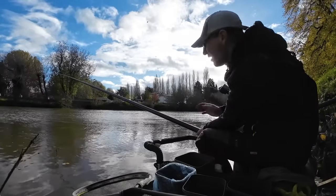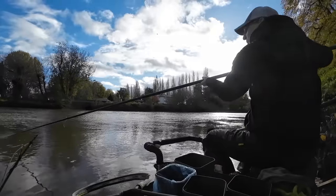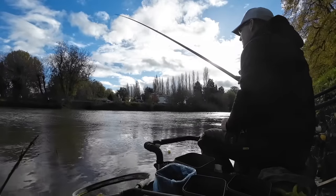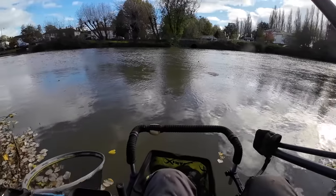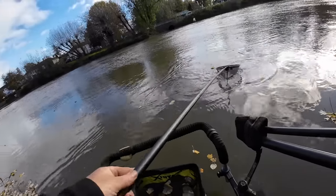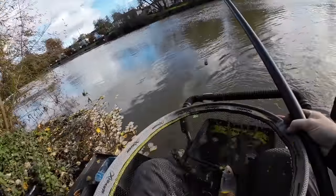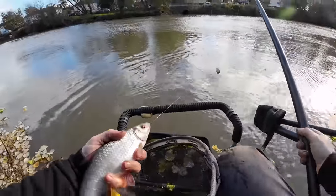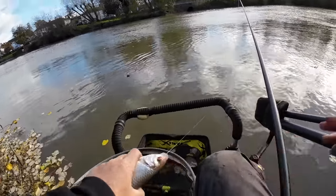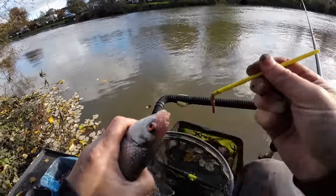Got one. Smaller fish, whilst I'm eating my apple. What have we got? Oh, wow. That was a smaller roach, so whatever we lost was considerably bigger than that. Oh dear me, look at that cronking big roach. The one we lost, I reckon, was almost twice the size of that. He was on for a while, that one. I didn't know whether to let it develop or not.